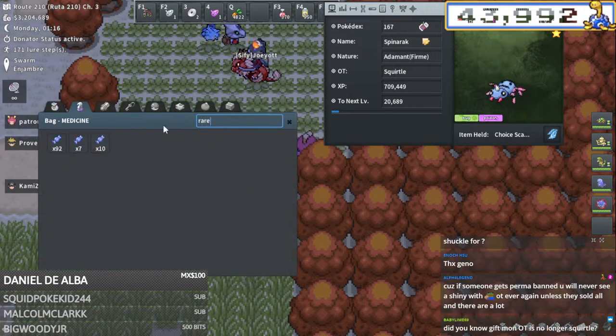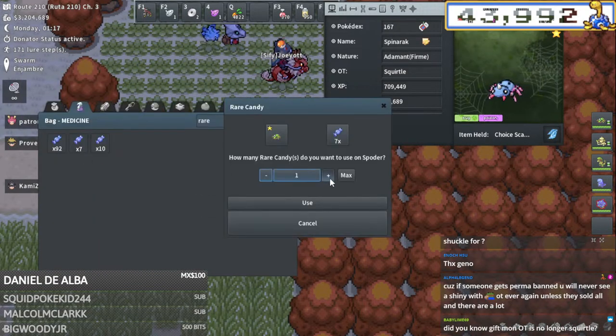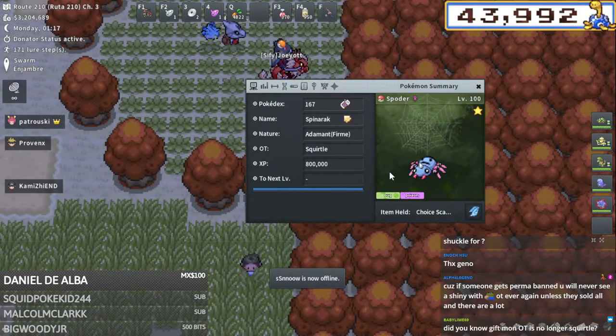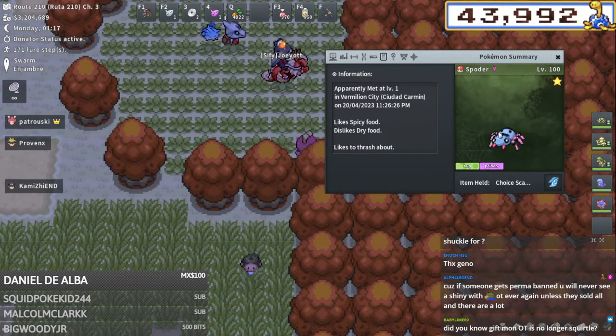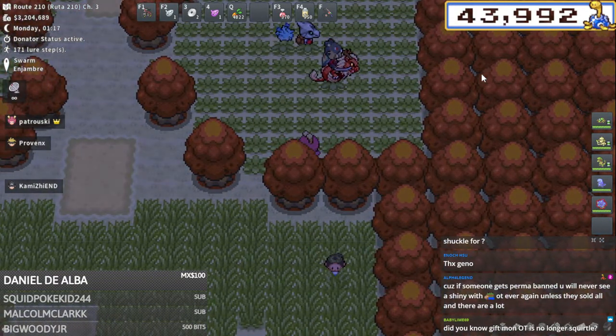I'm going to go ahead. I also have untradeable rare candies, I'm going to use those. Now we need one, four, right? Level 100. Bam, there it is, fellas. Cancel it, keep it a Spinda. This is my Squirtle OT catch event shiny Spinda. Chat's been begging me to get it to level 100 for a while now, so there you go. Get that OCD issue out of here. We got it fixed.